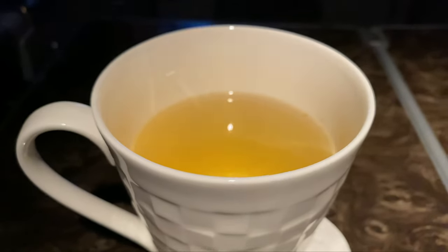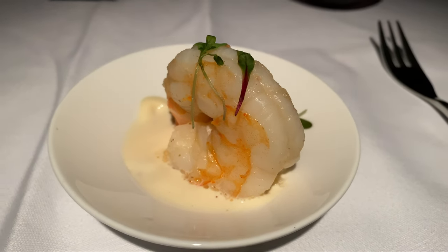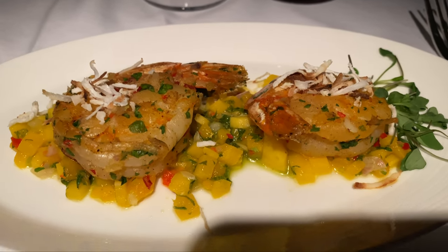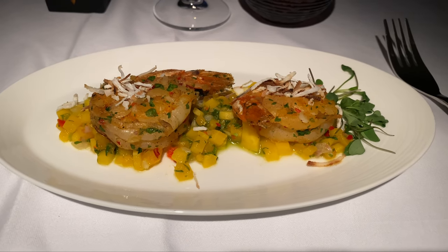So I'm going to skip right to lunch and dinner. Of course, we had to have time for some champagne. Then an amuse-bouche was brought out. This is some kind of grilled shrimp with onion sauce. That was good. Had the grilled prawns with mango relish after that. Now, those do have a little spice to it, so if you're sensitive to spice, you're going to want to watch that if you're ordering that.